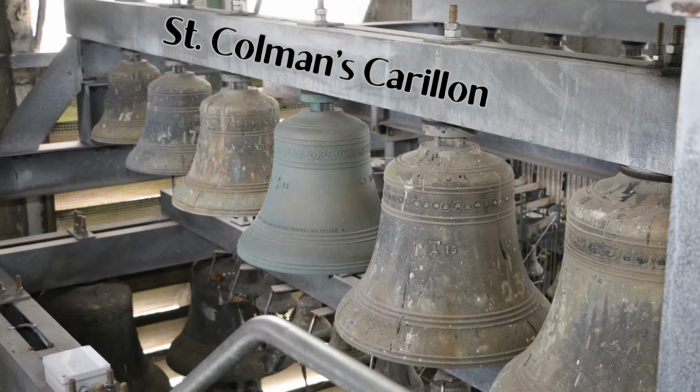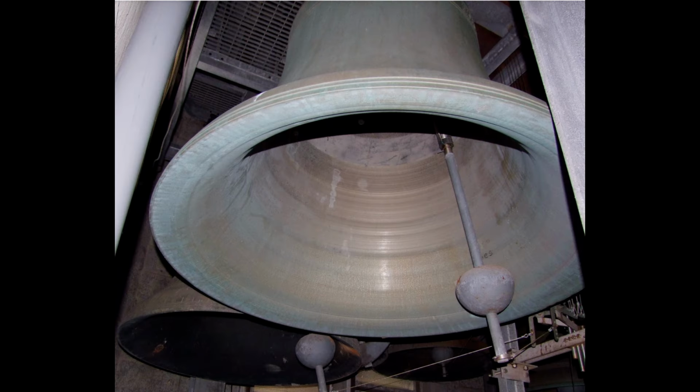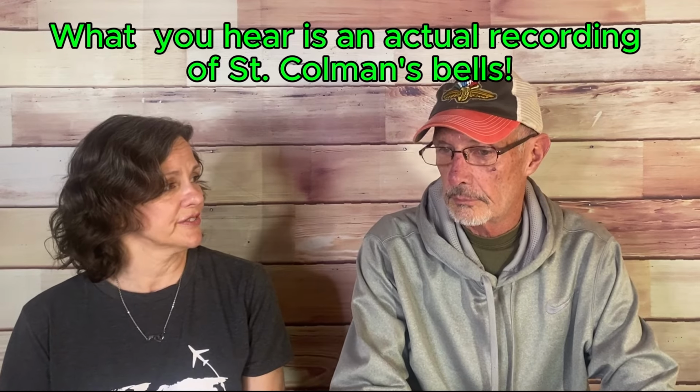St. Colman's Cathedral also has the only carillon in Ireland. It has 49 bells. They have a musician who plays the carillon on a regular basis. The largest bell in the carillon weighs 36 tons, and with the 49 bells, that is the most bells of any carillon in the British Isles, in fact.